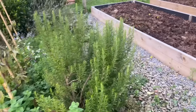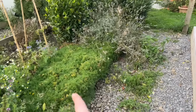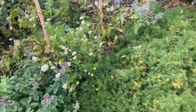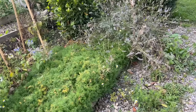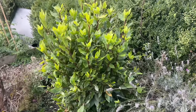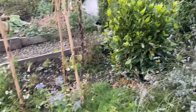Oh, and interestingly for me, all of this here is chamomile, and not one bit of it flowered, and then the bits that had self-seeded flowered. So I'm wondering if I need to take that out for next year if it's not going to flower again, because obviously I don't want to be turning that much over to chamomile if it's not going to flower. Anyway, there's a lovely bay tree that's really coming on now that it's got its feet down.